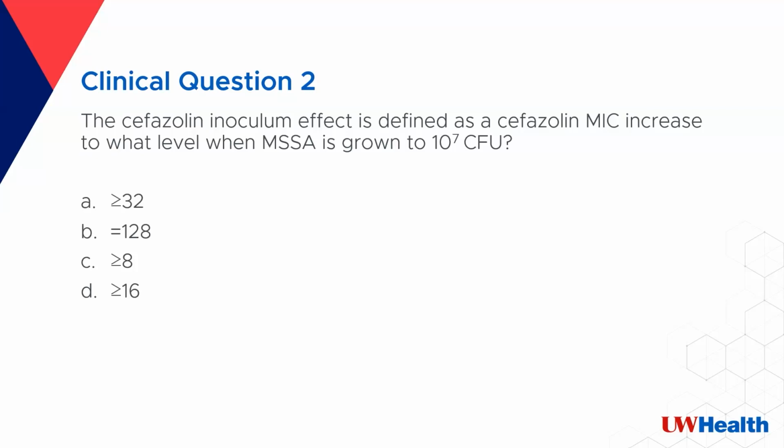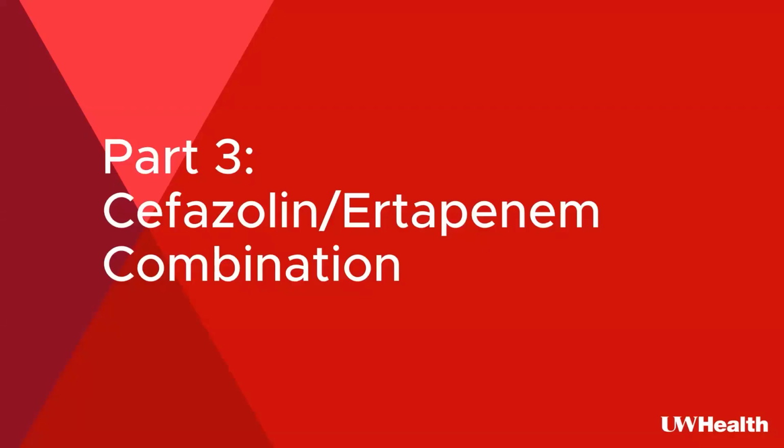All right, Jake, we have some D's, a couple D's, and a C. All right, the answer is D. So greater than or equal to 16 at that high inoculum. So nice job, everybody. So now we'll transition to cefazolin plus ertapenem in combination for MSSA bacteremia.